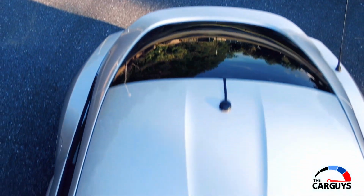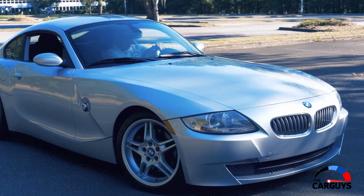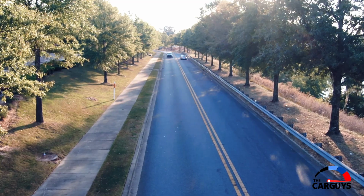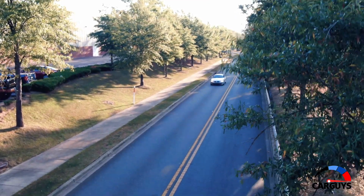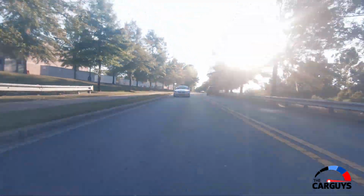While on paper the M Coupe was rare with only 1,800 cars made, the 3-liter SI with the manual transmission like this one is considered even rarer, due to BMW only installing the manual transmission in 828 3-liter non-M coupes.